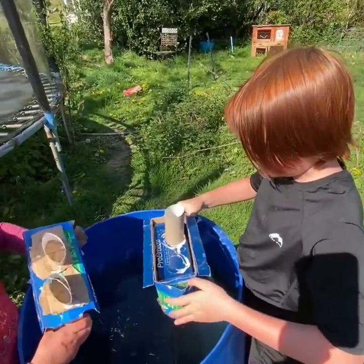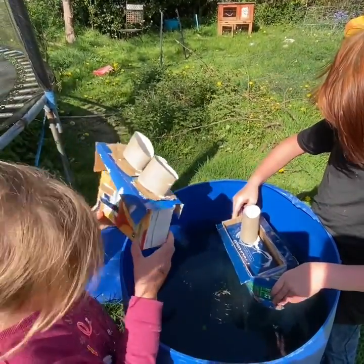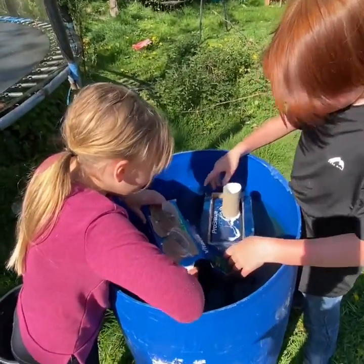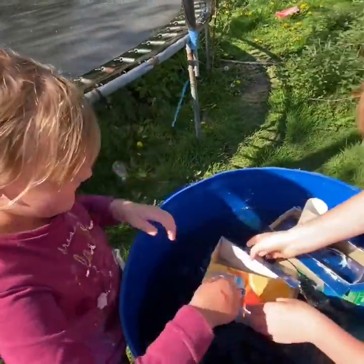Okay. Normally, when they launch a boat, they smash a bottle of champagne against it, but I don't think we'll do that this time. We'll just say 3, 2, 1. Very, very gently launch. If you drop it, you'll sink it. 3, 2, 1. Launch. Let go, Poppy. No! That's my boat.